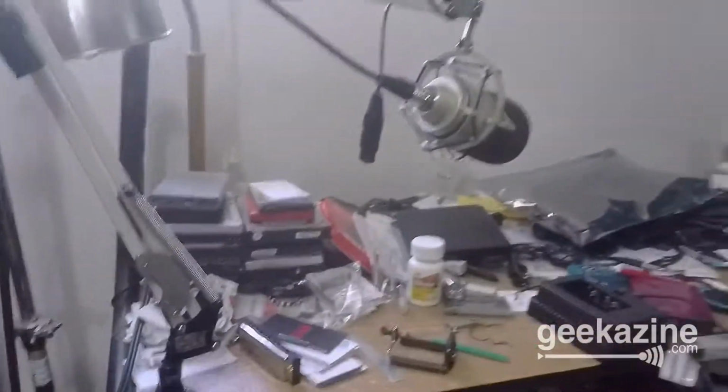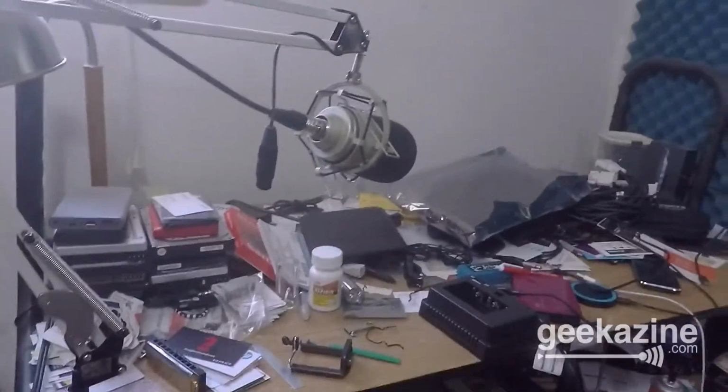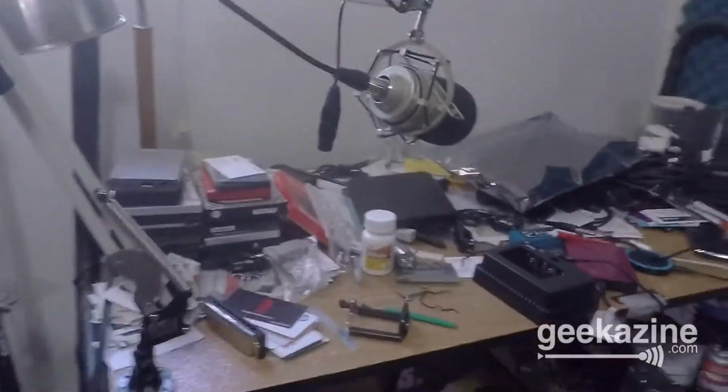But then this used to be my regular desktop for doing a lot of stuff, and as you can see, it's a mess right now because I took it all down, and I'm going to reconfigure it with a second desktop for more video editing. So forgive the mess right there. It's going to get cleaned up here. But this is the main studio. This is where we are.